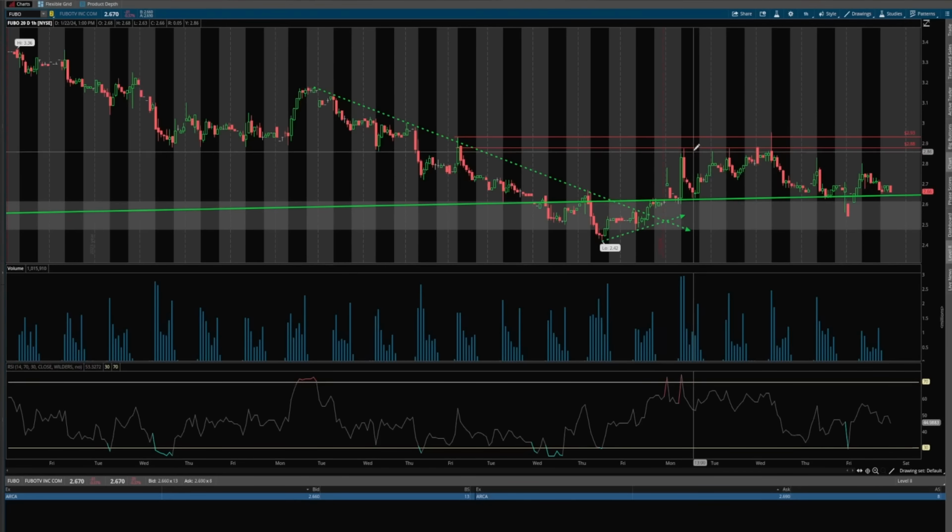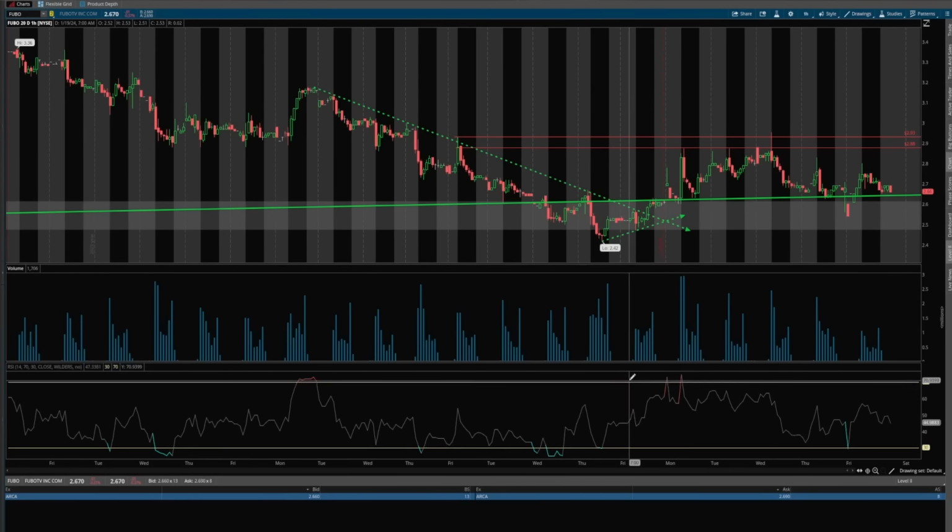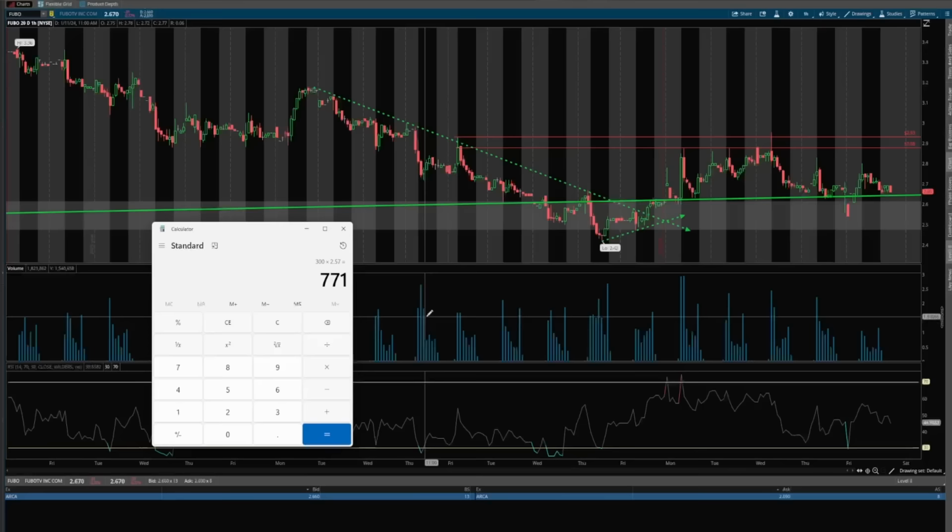With that being said, your target was near 2.80 to 2.90, okay? So 2.57 to 2.87 is going to be 30 cents, and then you're risking 10. That's a good 1 to 3 risk versus reward ratio, meaning you're risking 10 cents to make 30. And that is a good risk versus reward. And if you're risking that much, you really need to make sure you are getting a 1 to 3 or better.